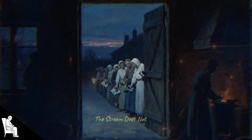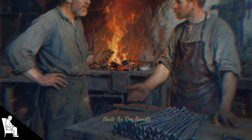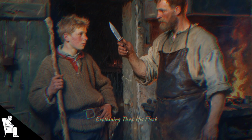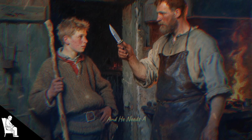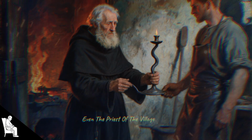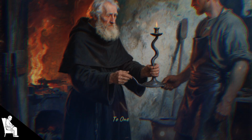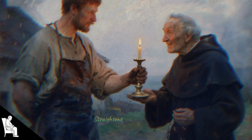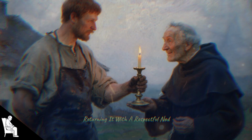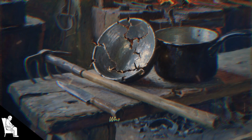The stream does not end. A carpenter arrives to ask for nails by the bundle. A shepherd stops in for a small knife, explaining that his flock has been restless and he needs a reliable blade to cut tangled wool. Even the priest of the village walks in, holding a metal candlestick bent awkwardly to one side. The blacksmith straightens it with a few careful strikes, returning it with a respectful nod. Each request seems small, but each is urgent to the one who brings it.